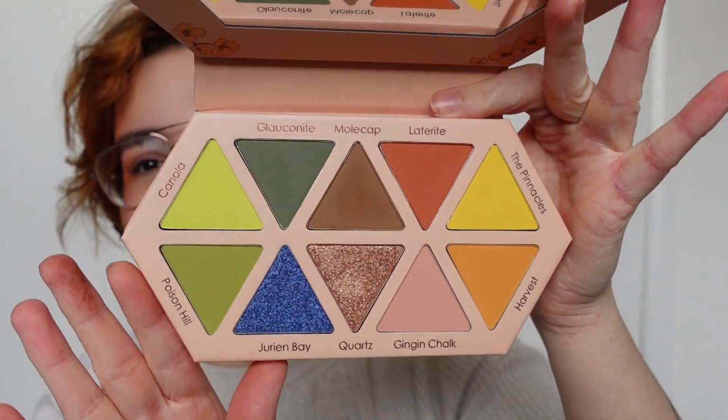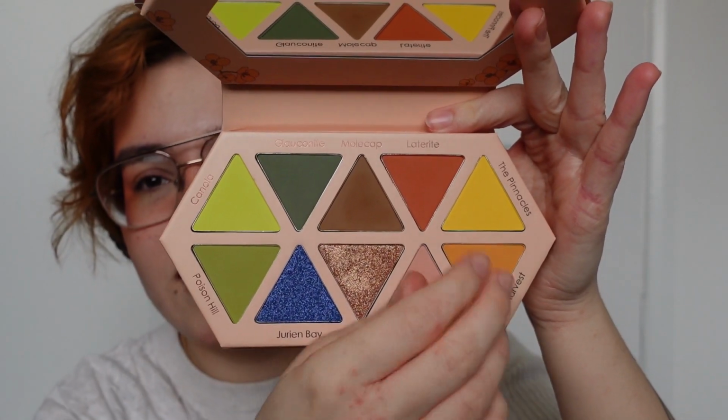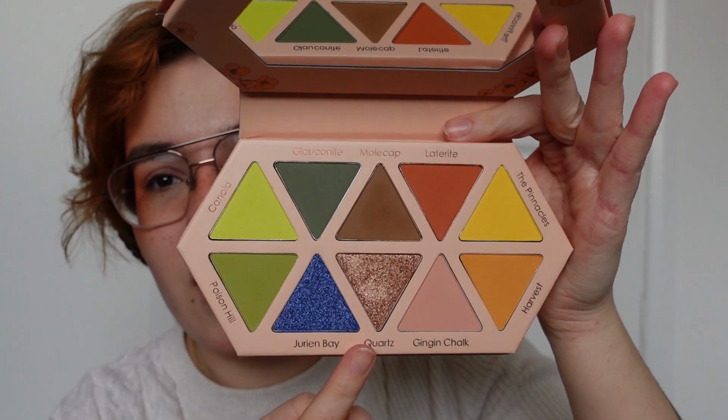This is what the inside of the palette looks like. Look at these tones. Like, we have the greens, the warm rusty tones, a couple of neutrals and a pop of blue. I love this colour story so much. This is the kind of thing that I get down with. I just love these colours, they make me so inspired.